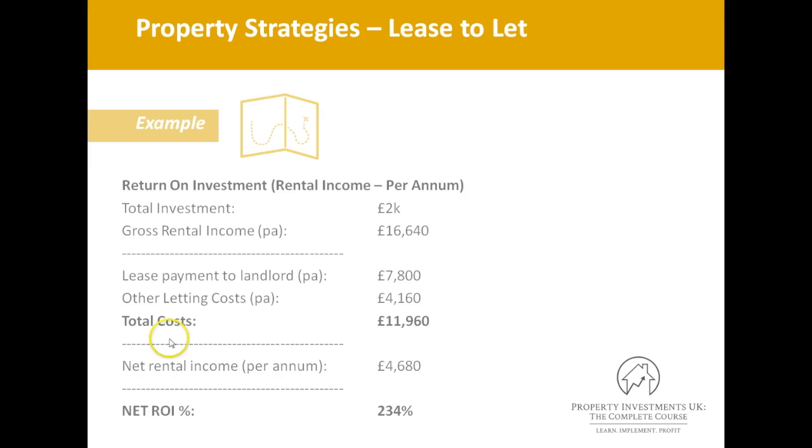Okay, so as you can see in this example, you've got a total investment of 2,000. Your gross rental income on the property is going to be 16,000, and that's based on the figures that we mentioned earlier, which is where you've got a 4-bedroom property that's bringing in a rental income of £80 per week, and then that works out at the figure here, as you can see, for your gross potential rental income of the property over a year period.